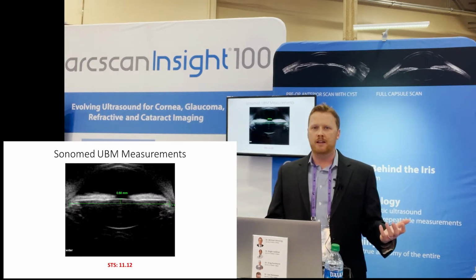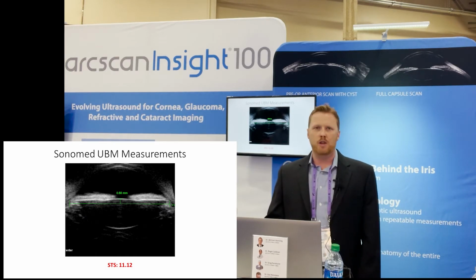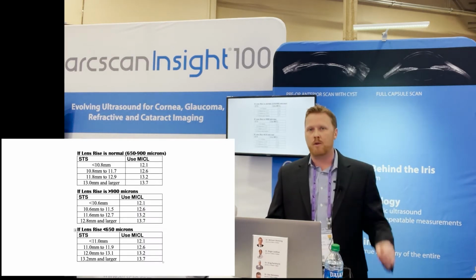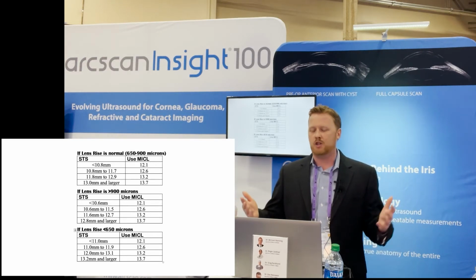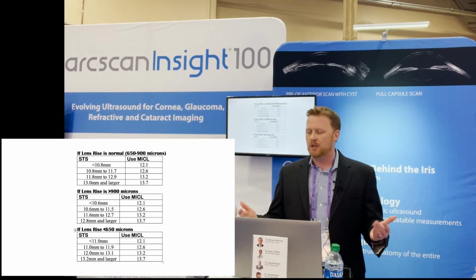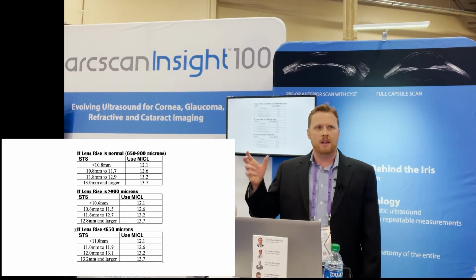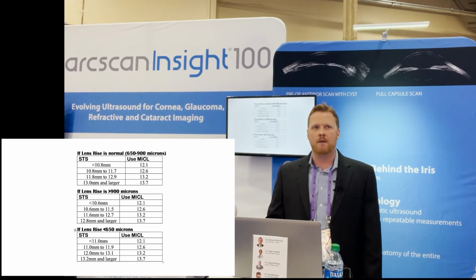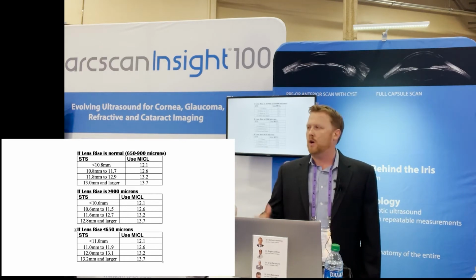The way that we've been doing this prior to ArcScan is we use the SonoMed measurements, and we use 2 different criteria: sulcus to sulcus, and the lens rise. Per this, Dr. Parkhurst has a nomogram that he developed in the military, and based upon a certain lens rise and a certain sulcus to sulcus, we are able to predict, okay, this patient needs a 12/6 or a 13/2, and we've been pretty good at this. We accurately predict the right size lens for each individual patient about 96–97% of the time. But the issue is, what about those 2–3%?